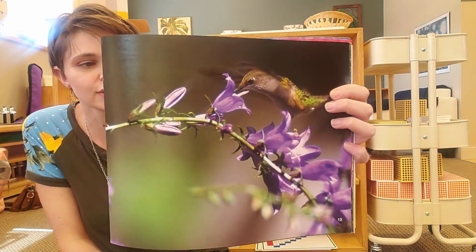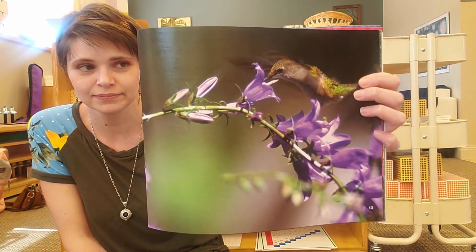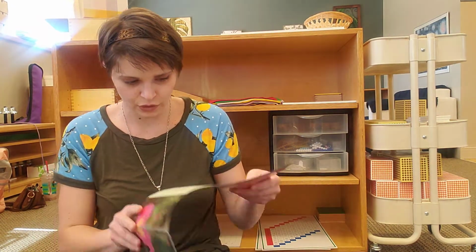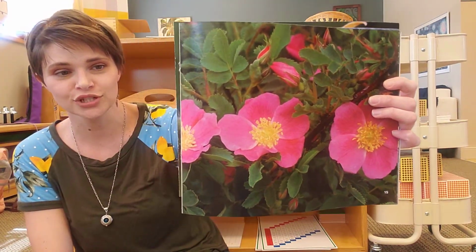Colorful flower petals attract birds. The birds sip on nectar inside the flowers. Roses have soft petals that smell good. Roses grow on bushes.